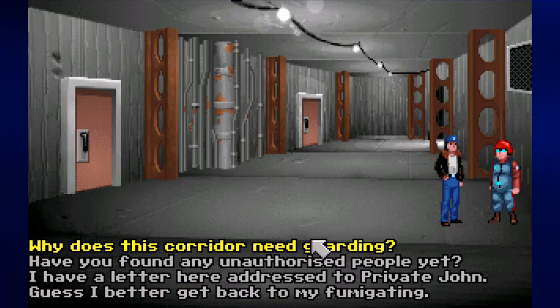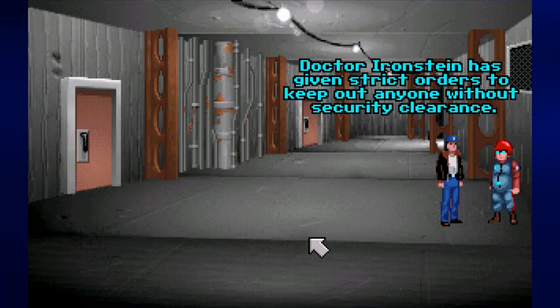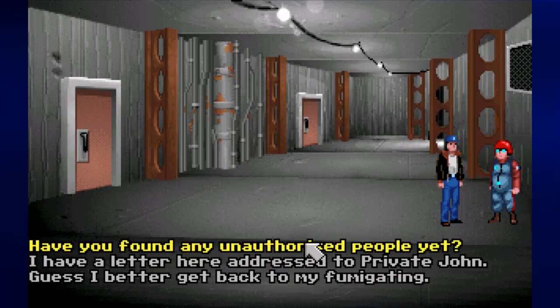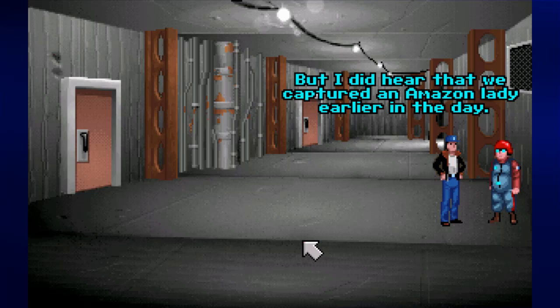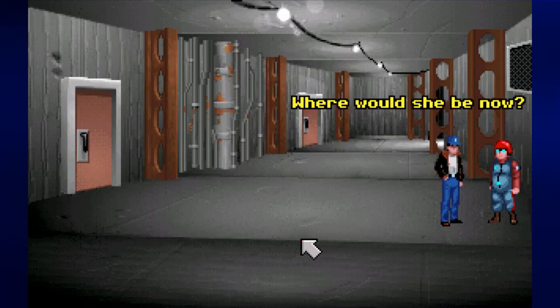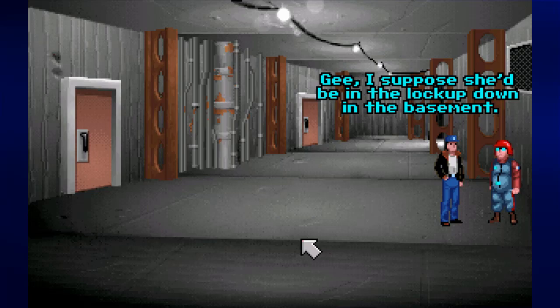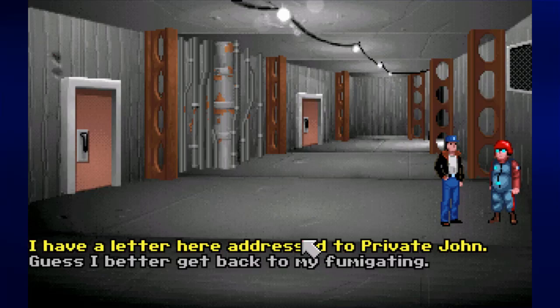Anyway, we have some questions that we can ask the man. We might as well go ahead and ask why does this corridor need guarding? Well, there's some pretty secret stuff on this floor. Dr. Einstein has given strict orders to keep out anyone without security clearance. And this is the first time that Joe King hears the name Dr. Einstein. I wonder if he's found anybody that shouldn't be here. Found any unauthorized people yet? Not personally, but I did hear that we captured an Amazon lady earlier in the day. If she didn't do anything wrong, then she's got nothing to worry about. Where would she be now? Gee, I suppose she'd be in the lockup down in the basement. That's where we keep all the other snoopers. So the basement. I'm guessing we have to go there to rescue Princess Azura.